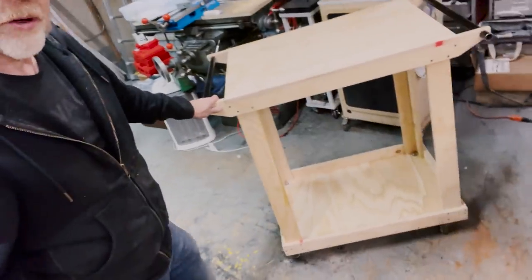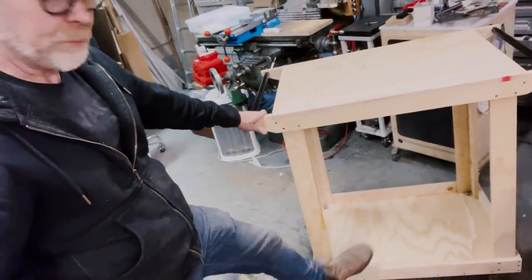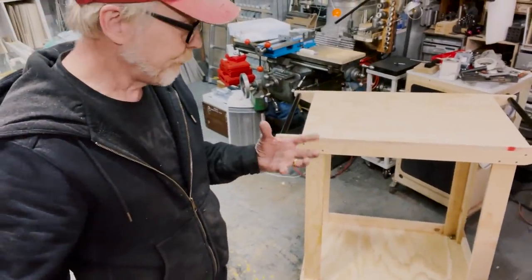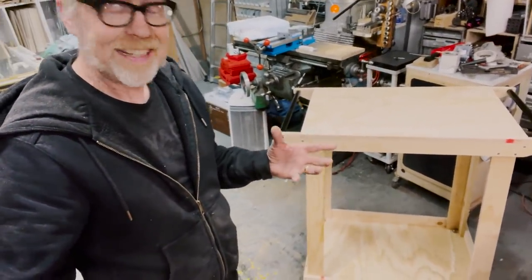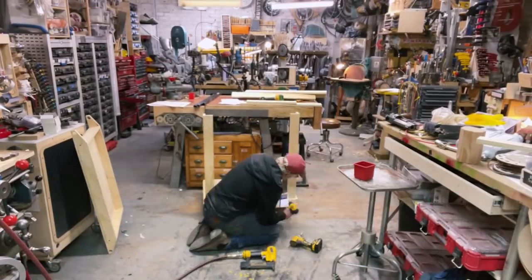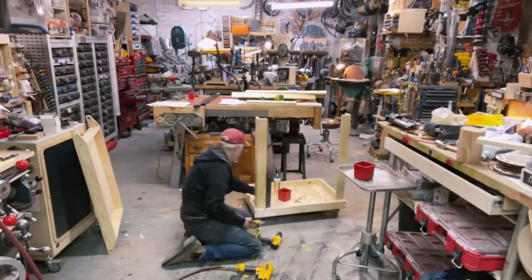So there's a platform. That's this bottom piece of plywood. Through that are 4 casters, 4-inch locking casters. Then these legs are sitting on that platform, and this top platform is sitting on those legs.